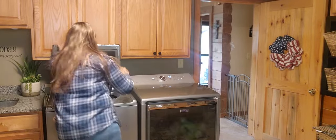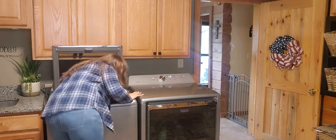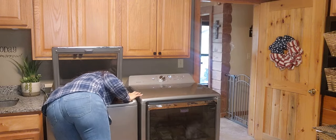Never fails. There's always something in the wash. My son's baseball hat, which hopefully didn't get ruined, but he's almost done playing for the year. And whatever this thing is, probably one of my son's truck pieces. So anyway, I'm going to get another load of wash going. And a rock. Doesn't fail.